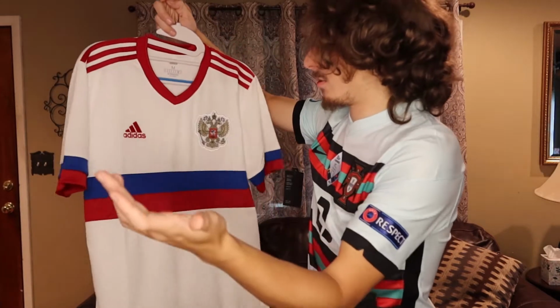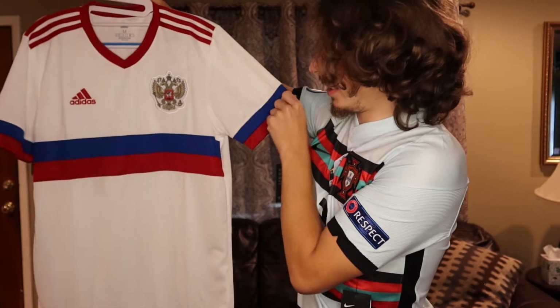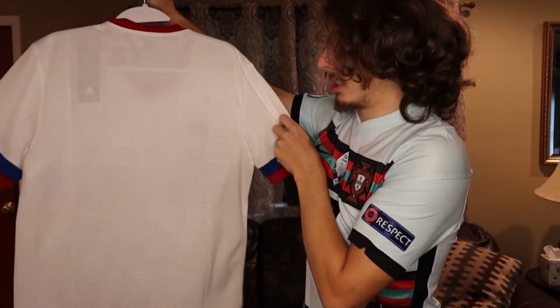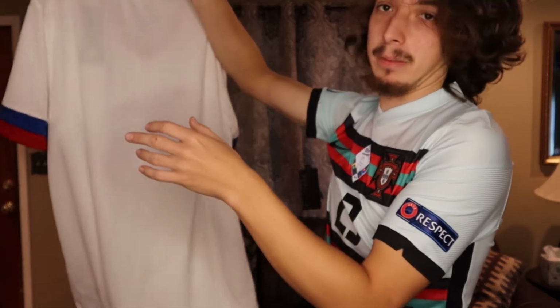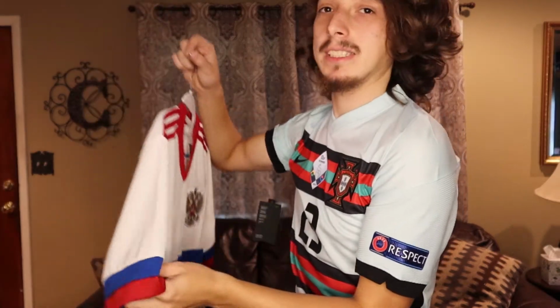But Adidas, of course, pretty common, but it's so simple, but they made it work. I like how the sleeves and the pattern on the front of the shirt go along together with the whole blue and white. The back of the shirt, plain white. I didn't get any printing on this one. Honestly, I think it looks better without it, without having the number on the back, and plus I'm not a huge fan of Russian players. Like, there's not one that really sticks out to me.